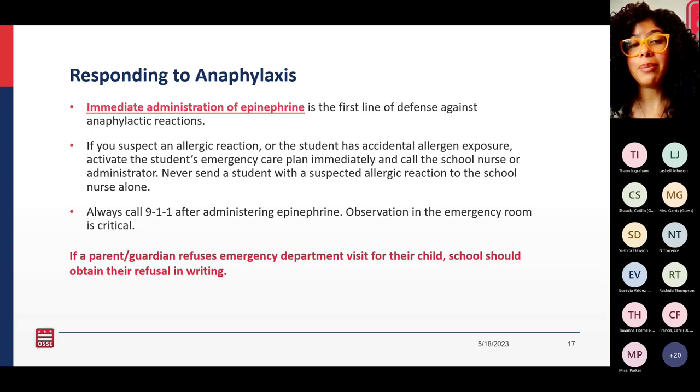And after administering epinephrine, call 911 and request an ambulance with epinephrine. So you will let them know that this is an allergic reaction or an anaphylactic reaction, so they know to send an ambulance with epinephrine, because not all ambulances are equipped with the same medication. So again, that was a very quick overview of how to respond. For more in-depth information, I encourage you to visit our website and also take our training.